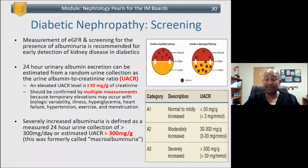And of course, if it's elevated, you want to do multiple measurements to confirm it's actually elevated in these cases. Many things can give you a false elevation, whether it's exercise, menstruation, illness, or heart failure. And of course, there are different terminologies that we use.